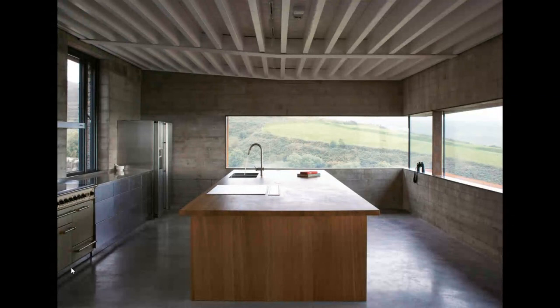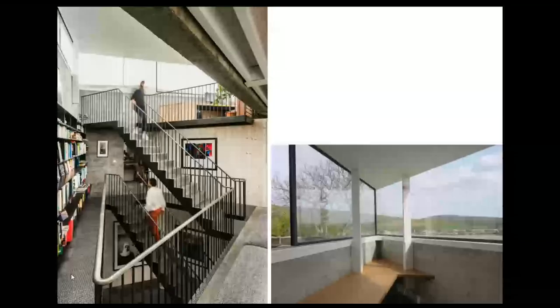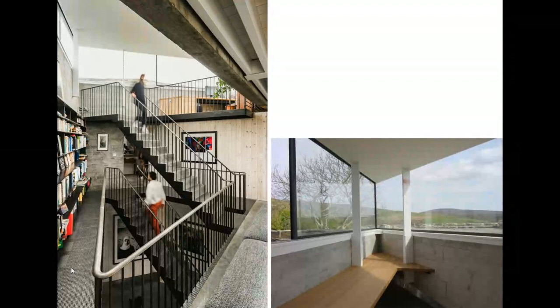We had an island unit that was commissioned from an artisan that we work with. And then we've got the office level. So you can see the triangle there, and then you've got two bedrooms in the cottage on the top floor. This is climbing up through the knowledge center up to the office. We've got a view of the office on the right hand side.